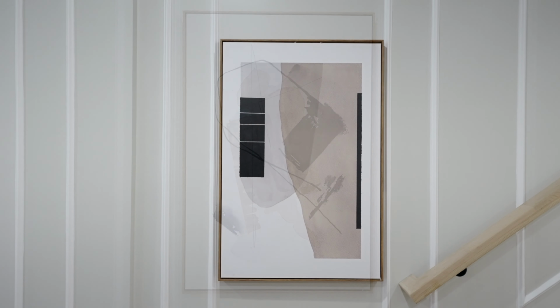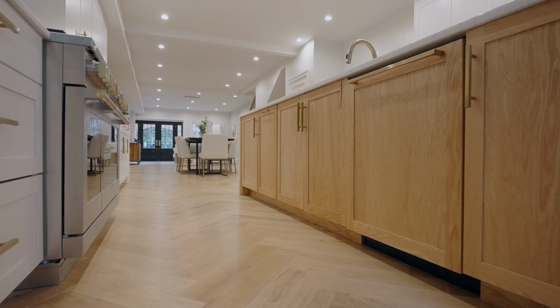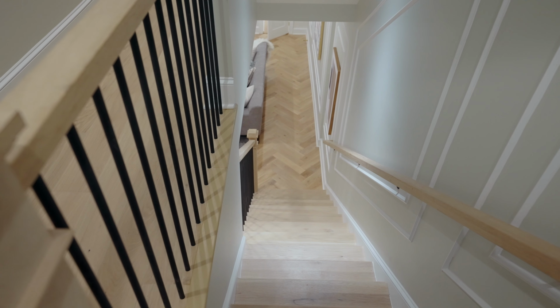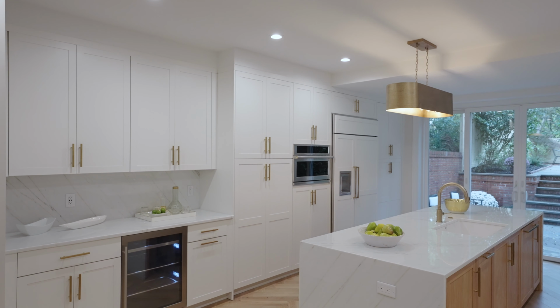Things like the chevron floor, this is a lot harder to do. It takes a lot more time. It costs a lot more. Not only does the floor cost a lot more, but the preparation of the floor beneath this is complicated, and it's very important to the success of this flooring being level, straight, and lasting the test of time.